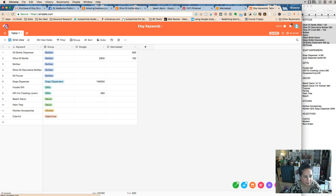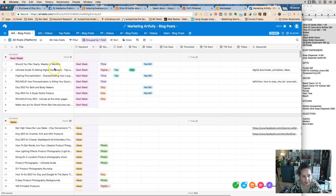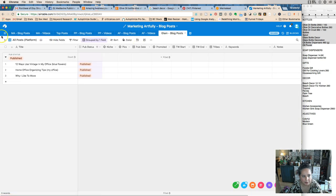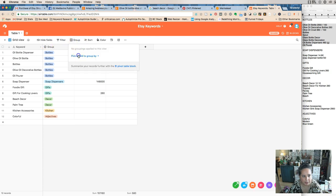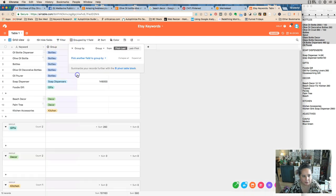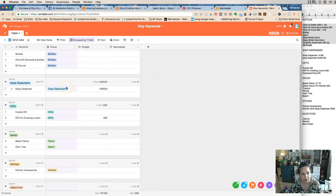I'll show you, I have a really big sheet where I'm sorting by keyword grouped by one field. So you could even do it where you say group by group, and it'll keep them all in that little group. Honestly, I would add them all in and then do the group by fields. That is a very cool feature.